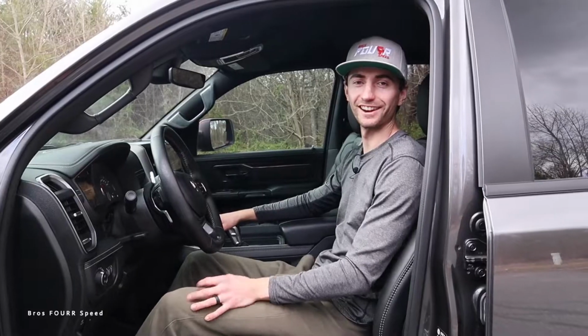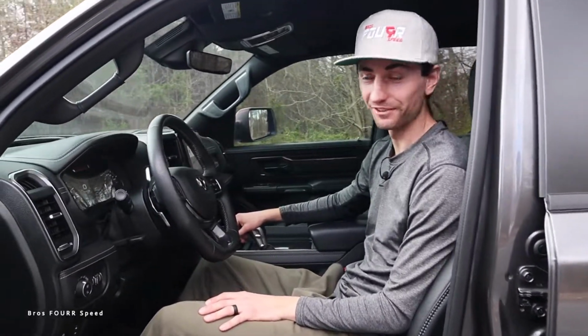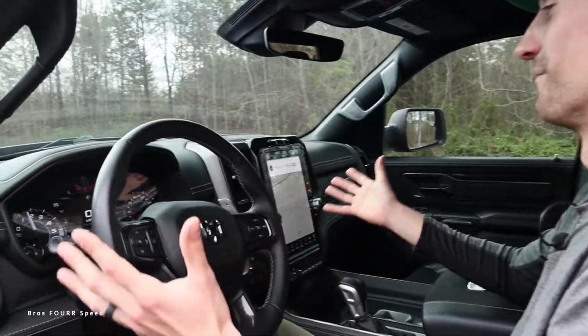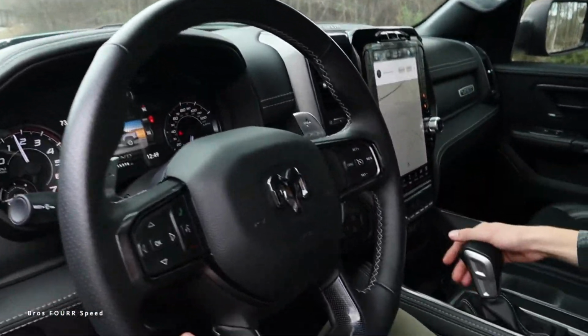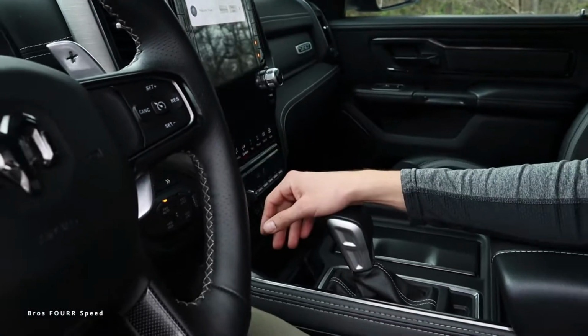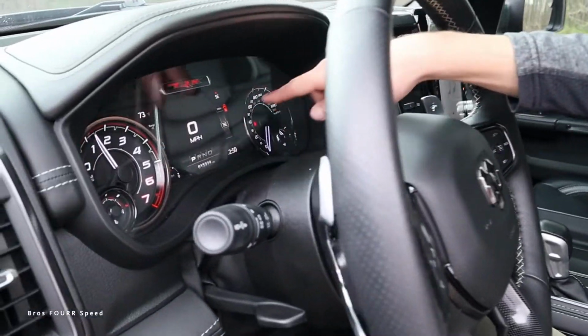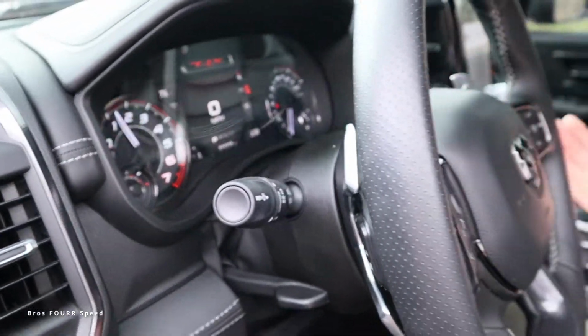All right, that right there, that is a huge difference between the V6. But when you're in here, I mean, you got a pretty cool interior, vertical screen rather than horizontal, all the same technology you would expect. Basically the same, just different layout. Not quite as cool center screen, however, you still get a pretty nice center display.